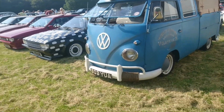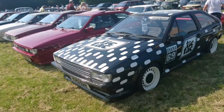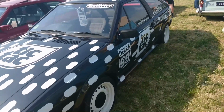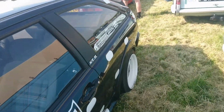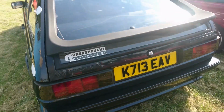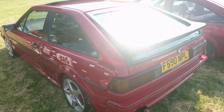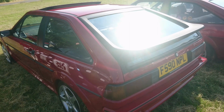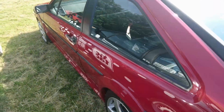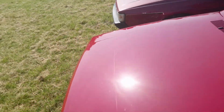Another splitty here, pickup. Extremely late Scirocco, like one of the very, very last Mark II Sciroccos. GT2 Special Edition. It can only be a 92 actually. Can't be any later than that. Slightly earlier one here. Take my sunglasses off and take a look at the picture. Of course, it's a bit bright on the screen. I do apologise to you. 88, 89 on an F.